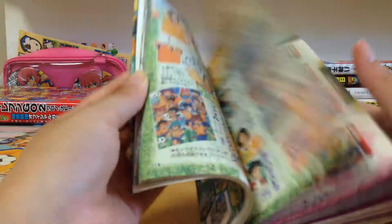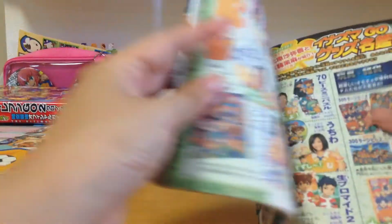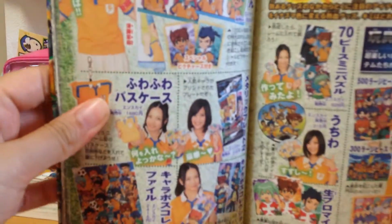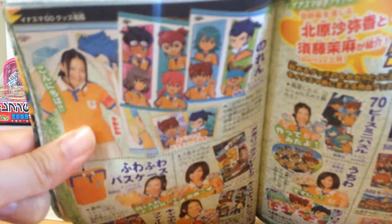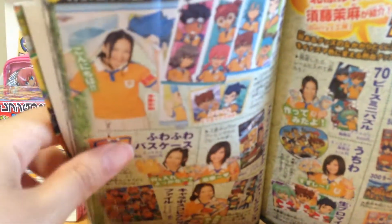But then the best part of this book, in my opinion, is at the back of it, it has all of the merchandise that is available for Inazuma 11. So this one, for example, that you can't really see, it's a noren, a wall scroll. I really wanted this one, but unfortunately the one with Kirino Shindo is not available. The one with Tenma Tsurugi is available.